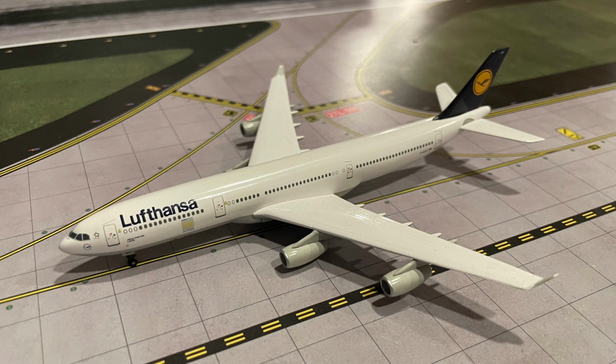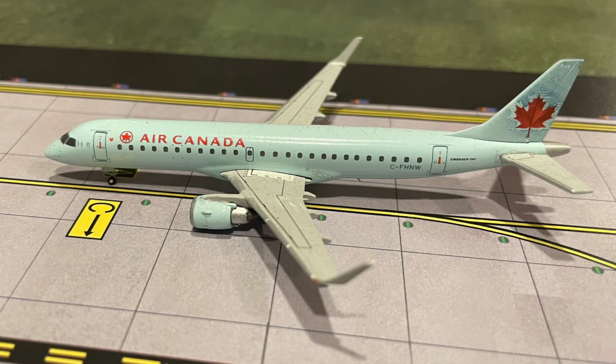I have a feeling it could be the A350-900s or A350-1000s on this route in the future as well, as despite the A350s currently only being Munich-based right now, that's likely going to change in the future. Here we have taxiing an Air Canada E190, which will be headed down to San Francisco today.